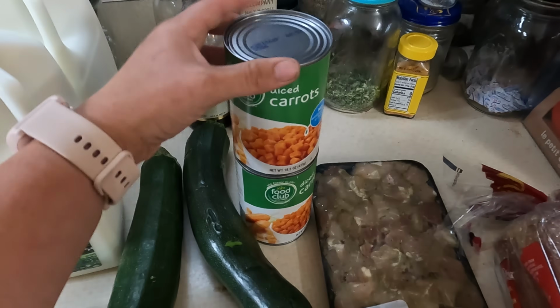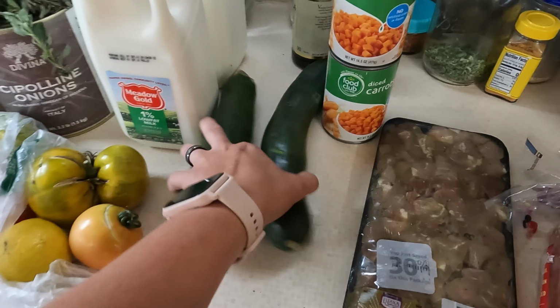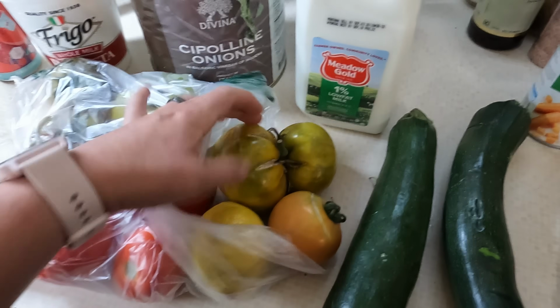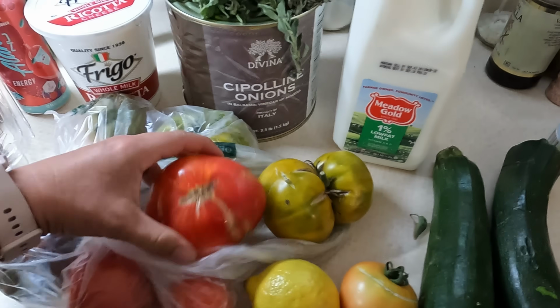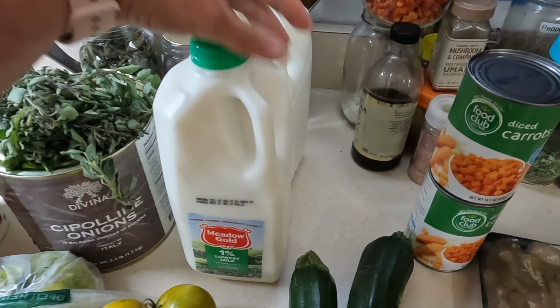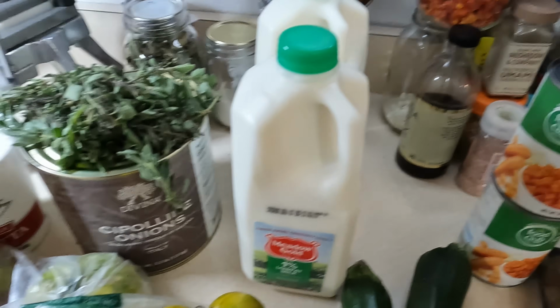Then in the canned goods, I just grabbed 2 cans of diced carrots. Then I got 2 zucchini, a big bag of nice garden fresh tomatoes. Looking forward, I really liked that roasted salsa I did last week, so I think I'm going to do that again. These nice heirlooms here. And then I had 2 half gallons of 1% milk.